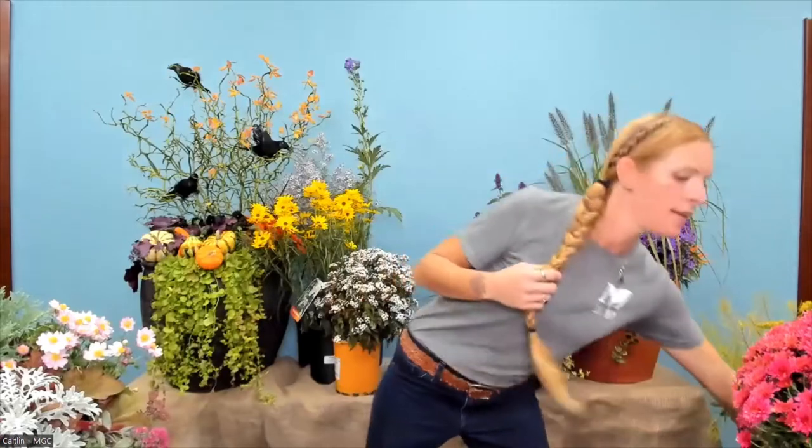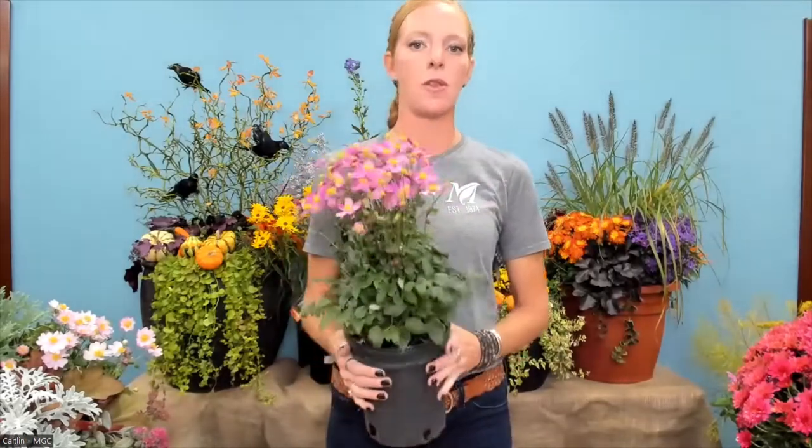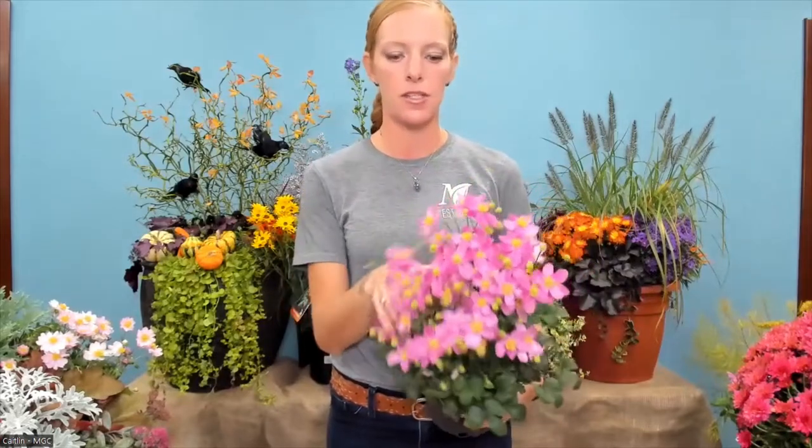All right. This is the anemone. So this is a hybrid anemone. A lot of anemones like the Whirlwind, Honorine Jobert, Robustissima, those can get between 3, even 4 feet tall. I'm a big fan of the Fantasy series because they're more compact. This is Fantasy series Red Riding Hood. So Red Riding Hood will stay around 1.5 feet. And these are nice because they've got some really broad flowers.